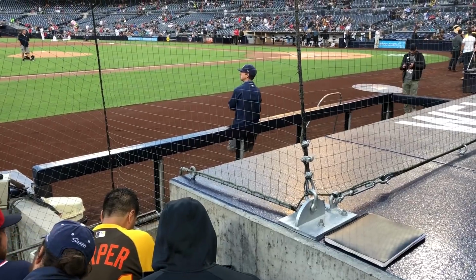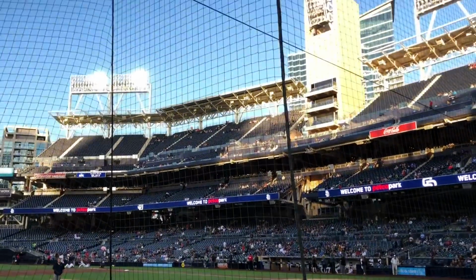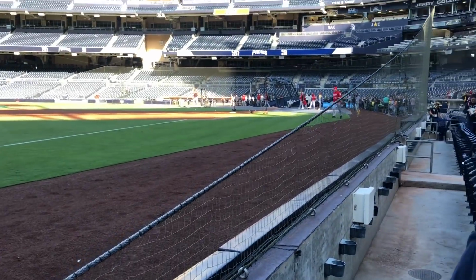As for the rest of the netting in San Diego, it's sealed up pretty well on the outfield ends of the dugouts. You can see that it extends up really high. No baseballs are getting through that. And look how far it goes down the lines.